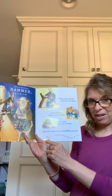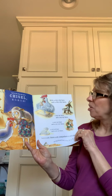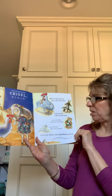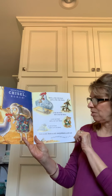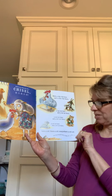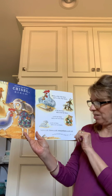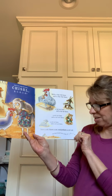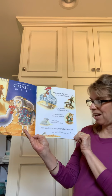And in her shop, she had a chisel that's going to belong to the hen, with a chip-chip here and a chip-chip there, a tap-tap here and a tap-tap there, a rrr here and a rrr there, a zit-zit here and a zit-zit there. Here a zit, there a zit, everywhere a zit-zit. Old MacDonald had a shop, E-I-E-I-O.